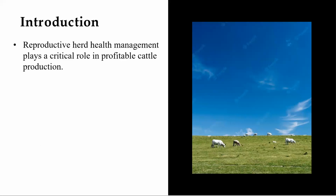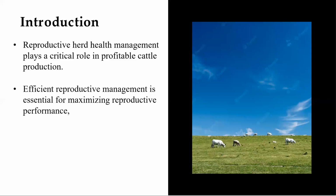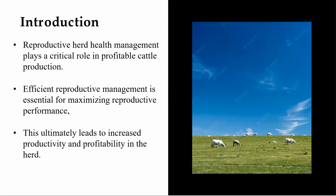reproductive herd health management plays a critical role in profitable cattle production. Efficient management of reproduction is essential for maximizing reproductive performance. This ultimately leads to increased productivity and profitability of the herd.